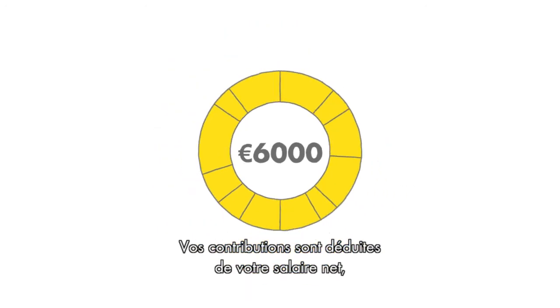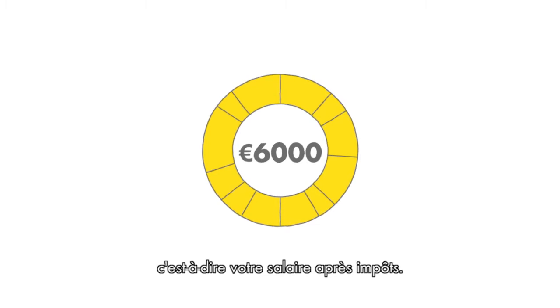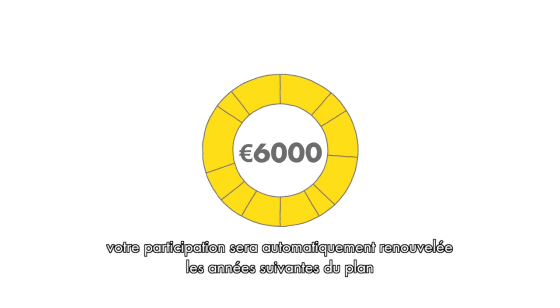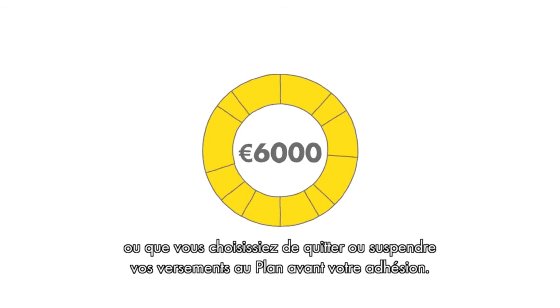Your contributions are deducted from your net salary. That is your salary after tax. Therefore, you must ensure that your contribution amount does not exceed your net salary in a given pay period. Once you have enrolled in the plan, your participation will automatically continue in subsequent plan years unless you either move to a non-participating country or choose to withdraw or suspend from the plan before enrollment.